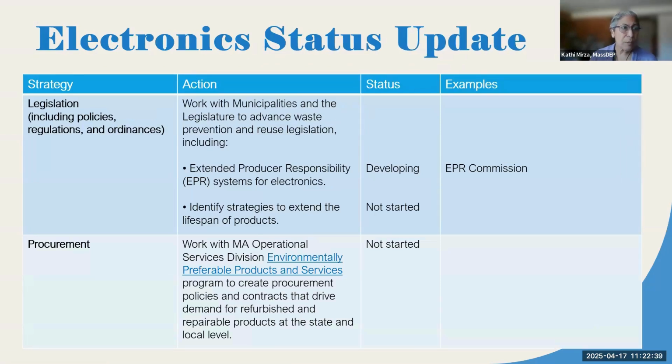Few opportunities in procurement. We have found refurbished items on state contract, like refurbished toner cartridges, but for the most part, again, this is to be determined going forward. You can see the actions that are noted in the plan itself, but we have our work to do as we go through one material stream at a time.